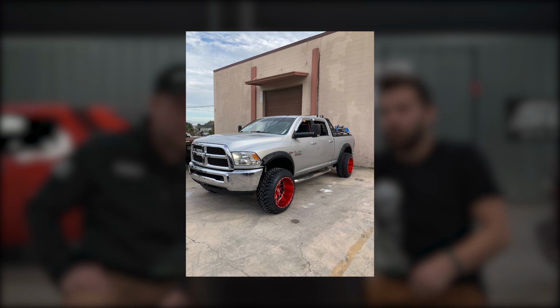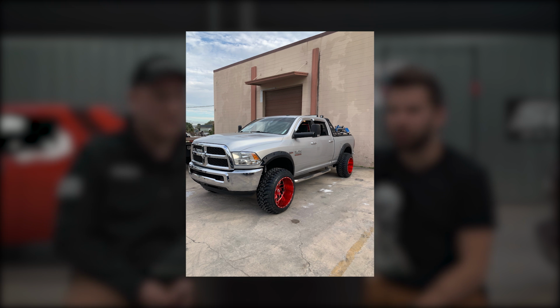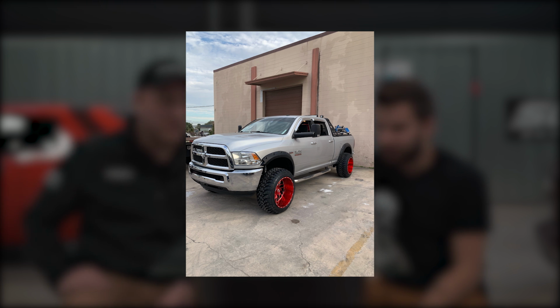I do like the red wheels on here. I think it goes well with the silver. I don't know if it's something that I would do, but looking at the picture, it's different, that's for sure. It stands out. It gives it a nice addition of color, instead of just your typical black wheel. So that's that one. That's the Ram.